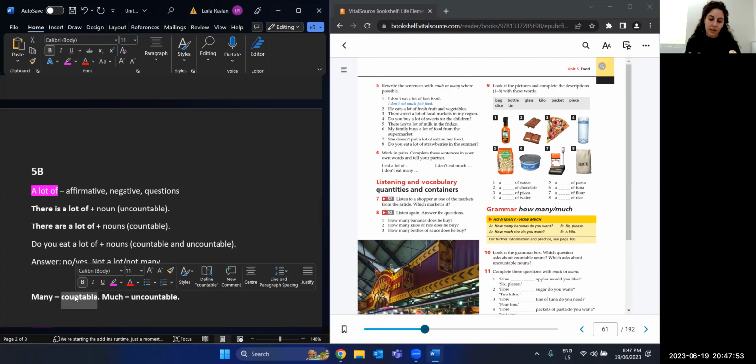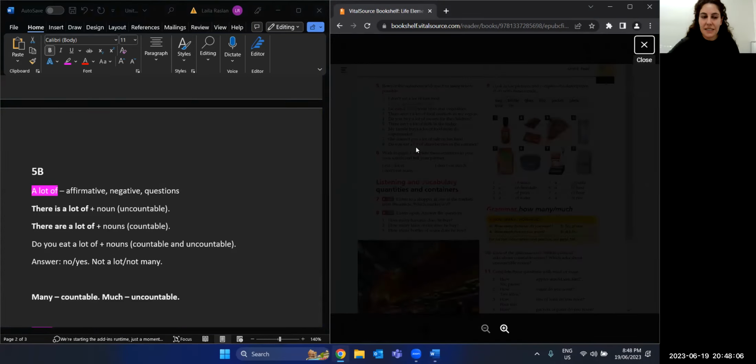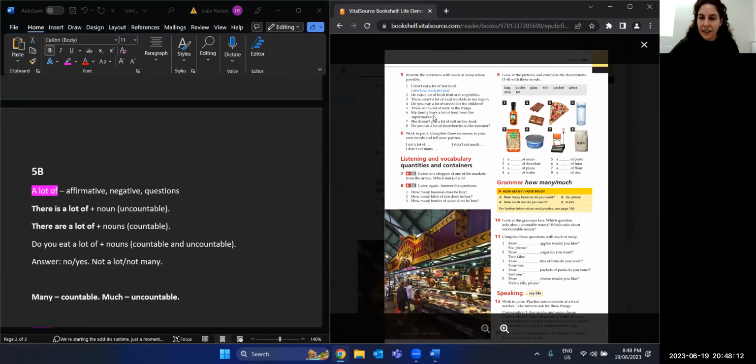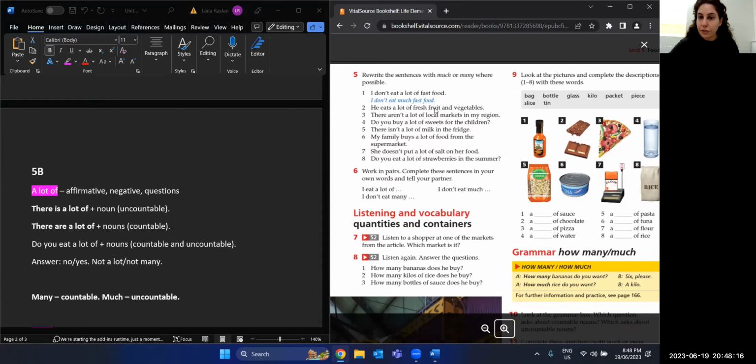Actually, no, that doesn't work. You have to leave it as it is because it says where possible. It's better to just leave that sentence. The reason is because it has both a countable and an uncountable. So can you see how fresh fruit is uncountable and then vegetables is countable?